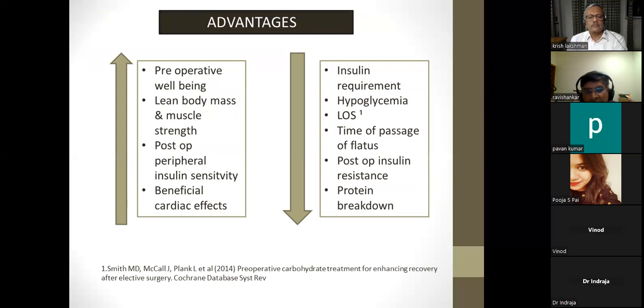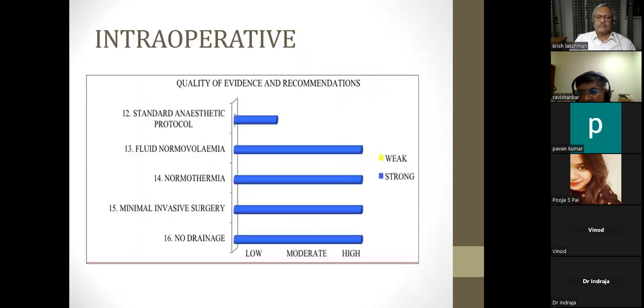Now, what are the advantages? It increases the preoperative well-being of the patient. It maintains the lean body mass and increases muscle strength. It increases post-op peripheral insulin sensitivity and has beneficial cardiac effects. It helps in reducing the post-operative insulin requirement. It reduces the chances of hypoglycemia, length of stay, passage of flatus, post-operative insulin resistance, and protein breakdown.